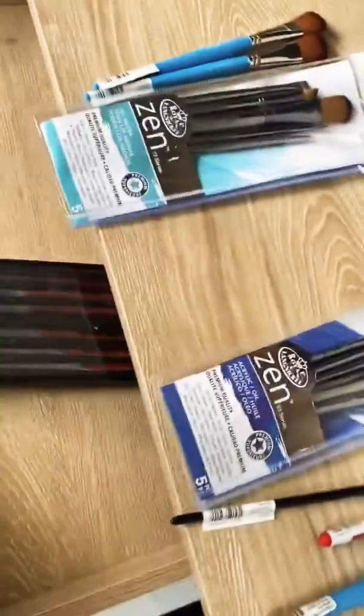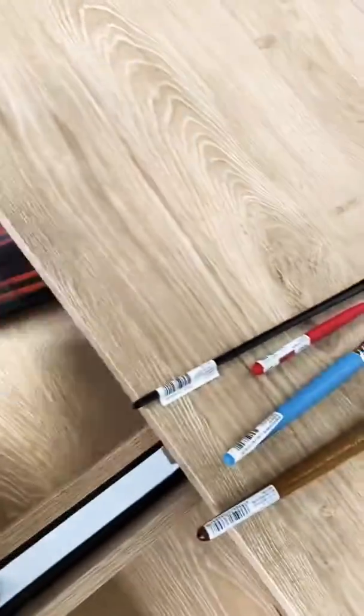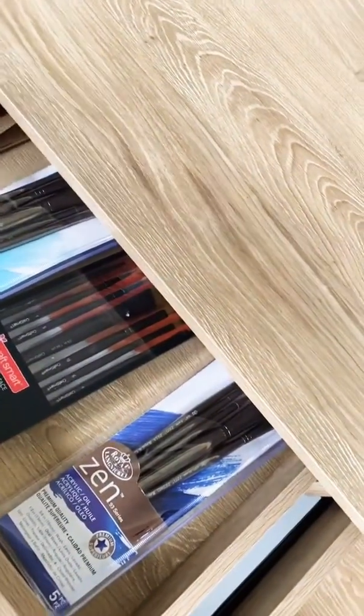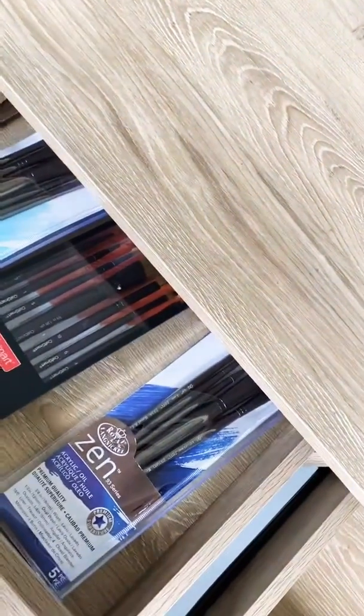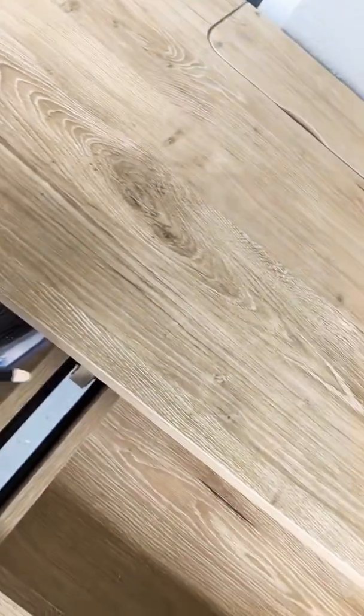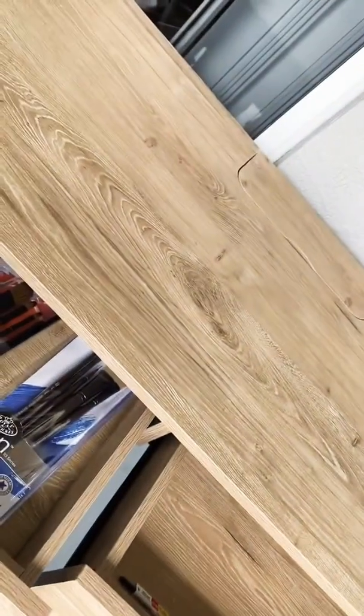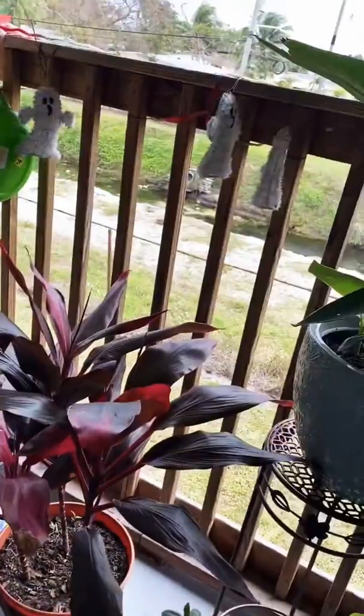This is where we're going to keep our supplies, and we are so excited because we want this furniture to serve us well. And you know, it wasn't that much. How much was this furniture? Oh, it's about $300. $300? No, it was about like $800 and something. You know, it's not expensive, but it's good for the outside.